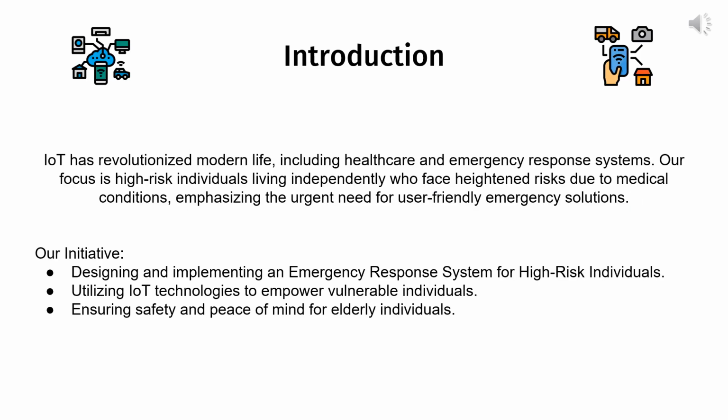IoT has revolutionized modern life, including healthcare and emergency response systems. Our focus is high-risk individuals living independently who face heightened risk due to medical conditions, emphasizing the urgent need for user-friendly emergency solutions. Our initiative is designing and implementing an emergency response system for high-risk individuals, utilizing IoT technologies to empower vulnerable individuals and also ensuring safety and peace of mind for elderly individuals.